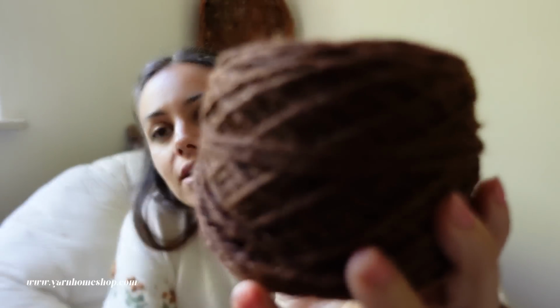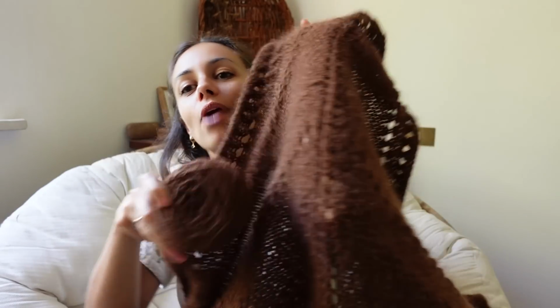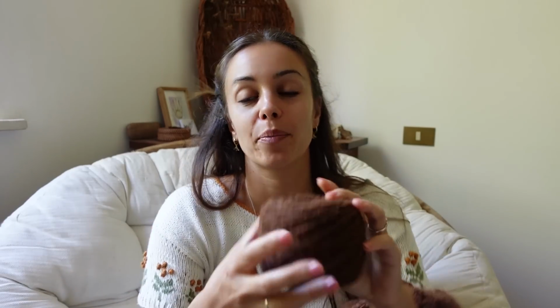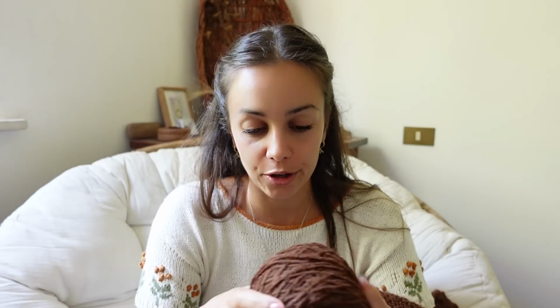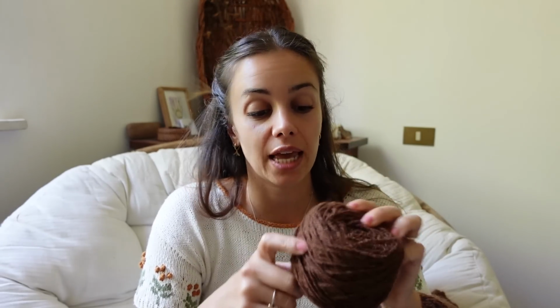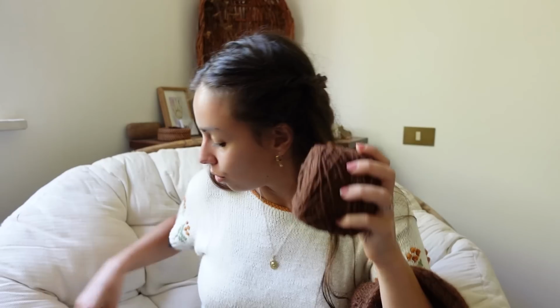And this is the most beautiful chocolate brown, and I love it, and I'm so happy I still have 4 skeins. I don't think they will be enough for a sweater for myself, but I have lots of other same skeins but different colors. I have a beige and a yellow that I would like to, maybe I can create an Icelandic colorwork sweater, something like that.